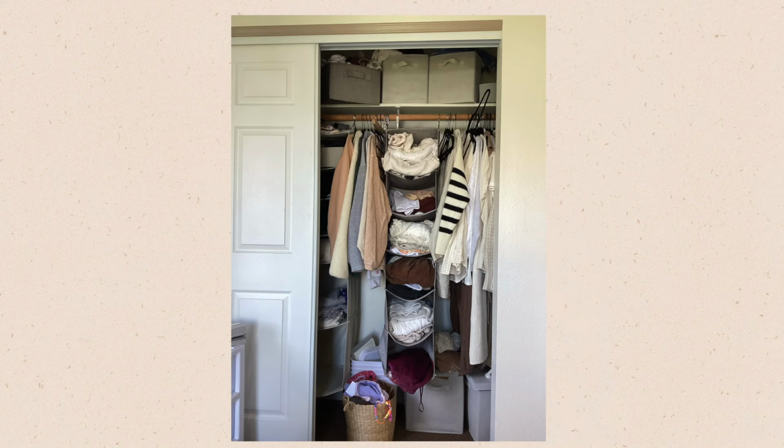We are going to start off with my closet. This one is going to be pretty simple. This is what she's looking like right now. Not terrible, but I do feel like this hanging organization thing just gets crammed with stuff. There's no system to it. I don't really have a great place to put my socks and underwear. These bins at the bottom also start overflowing.